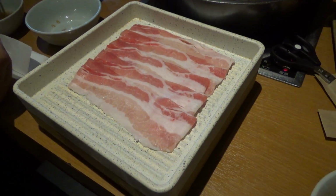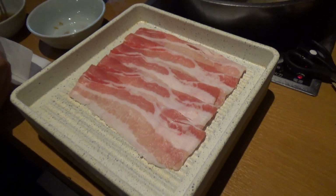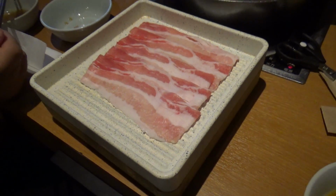Mmm. That is good. The fat marbling really adds a good bite to it. It really absorbs the flavor well. So it's really, really good. Again, that was the Boston roll, I think, from Spain. Pork, it's really good. And this is also from Spain. It's the short rib pork. Looks like bacon. Looks good.